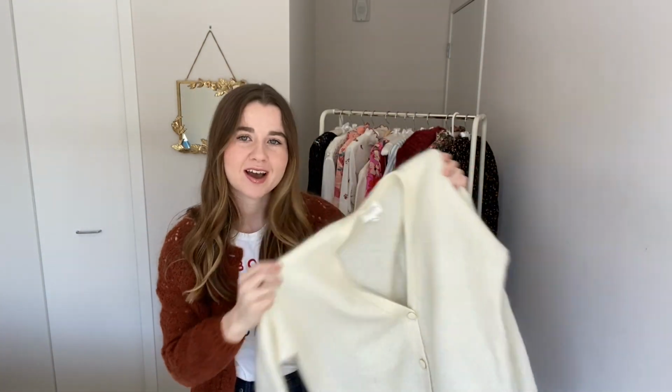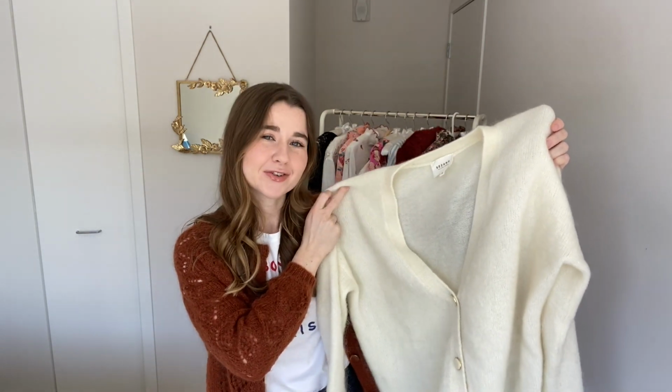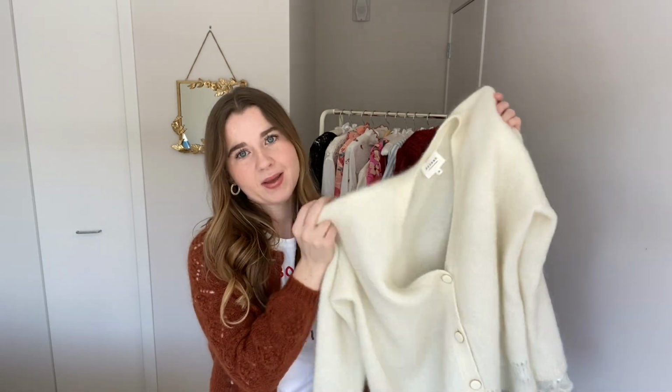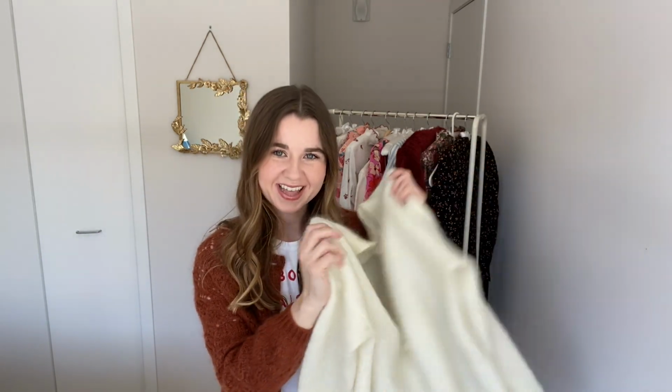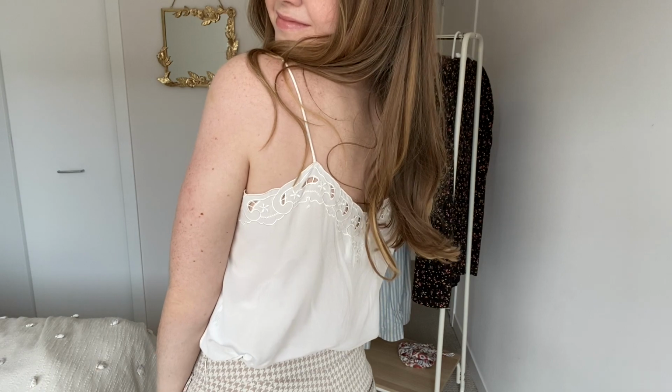It's a little oversized. I got this one in a small actually. Usually I wear about an extra small in Sezane items, but I wanted this one to be a little bit bigger and baggier on me. So I got this in that order. I also picked up the Paloma top in this order. This is another one of their essentials.